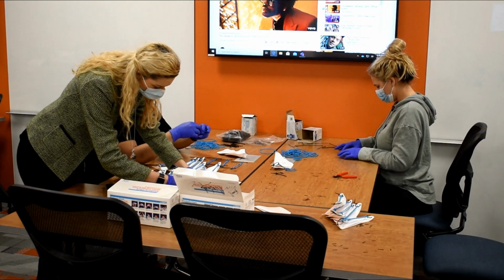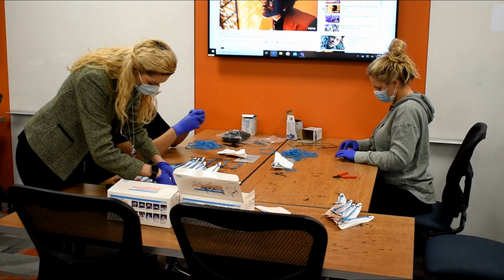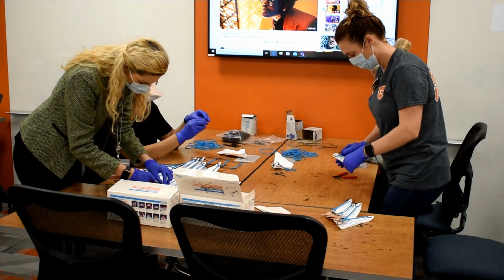In total, from when we started in March, we produced about 18,500 respirators. There was a stockpile or a surplus of expired stock N95 respirators here on campus, and that was really the inspiration. The FDA released something called an emergency use authorization, or EUA, that basically gave authorization to utilize expired masks for use by healthcare professionals.